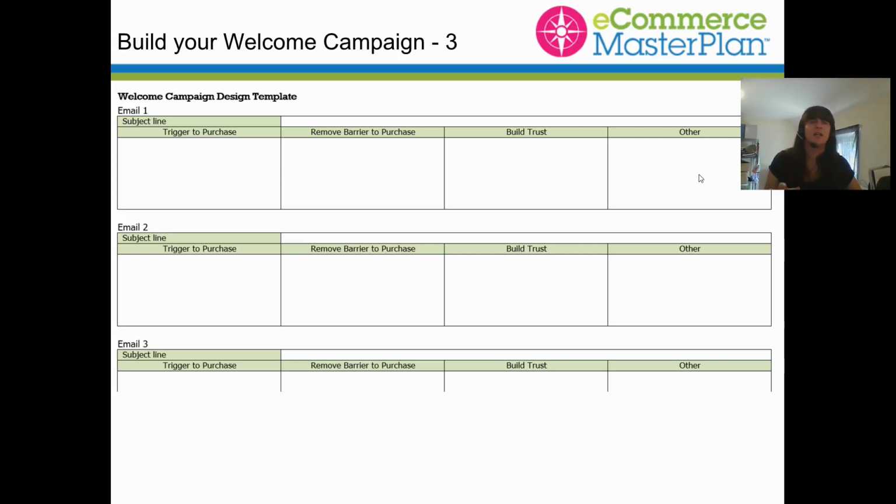And you're going to put things together. So look at your list and go, right, what is the number 1 most important first thing we need to tell someone? That needs to be in this email. It may be that you have an email which only has triggers to purchase. It may be you have an email that only has content about removing barriers to purchase, or that's fully focused on trust. It may be that every single one of the emails in your welcome campaign has something from all 4 of these boxes in it.